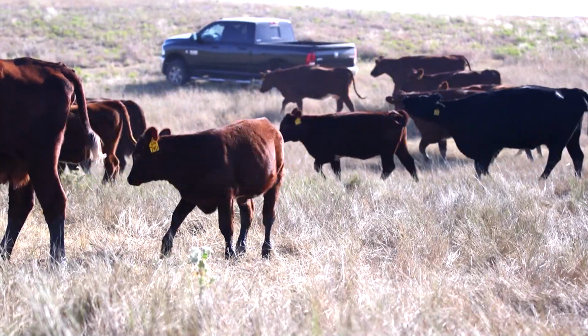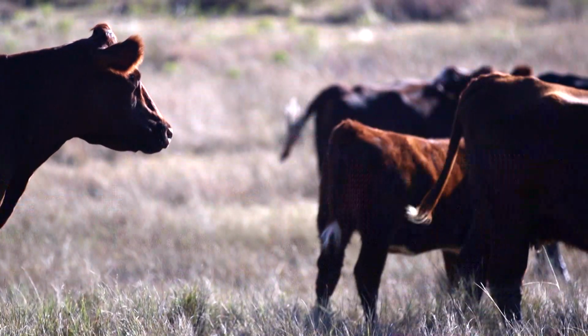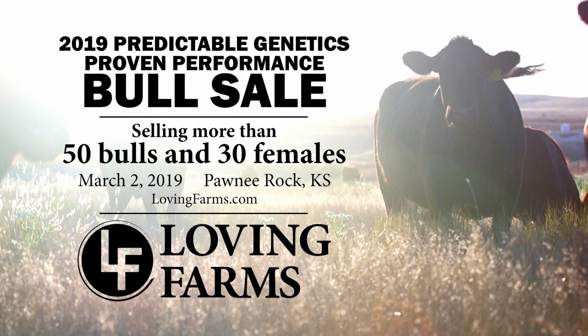to the commercial cattlemen, their progressive emphasis on data collection, and their incorporation of innovative composite breeding to a strong genetic base. Loving Farms will be selling more than 50 bulls and 30 females in their 2019 Predictable Genetics Proven Performance Bull Sale in Pawnee Rock, Kansas on March 2nd. They welcome visitors to the farm year-round.